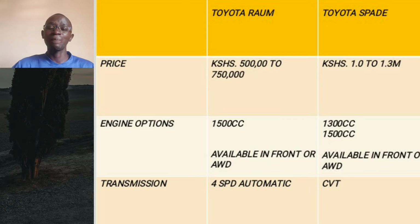As I said earlier, these engines are very reliable and affordable to maintain. Power-wise, the 1500ccs are decent enough. They pack in good power for family transportation or even for business. These are not fast cars. They are just decent point A to point B cars. The 1.3 liter in the Spade will feel underpowered and strained, especially if the car is carrying some significant weight.